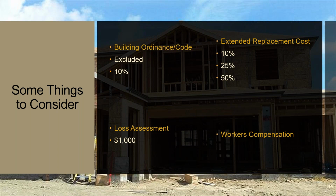Always leave that as a cushion and at least get them some coverage. There's different limits each company offers. Let's take a look at it. Loss assessment. If you're part of a homeowners association or condominium association, well, your policy includes $1,000 of loss assessment, which isn't a whole lot.